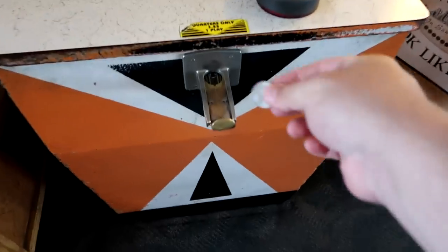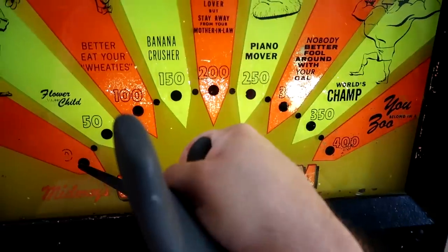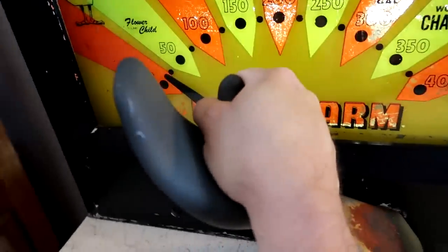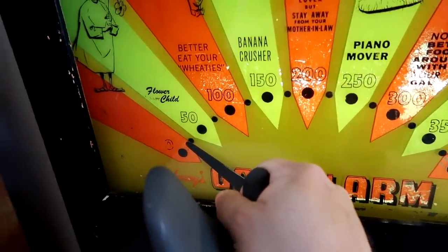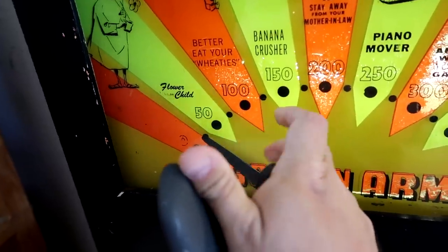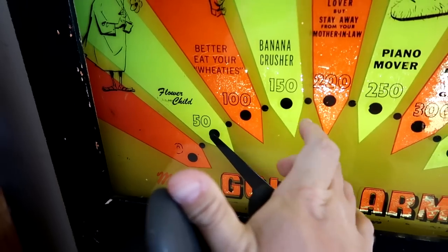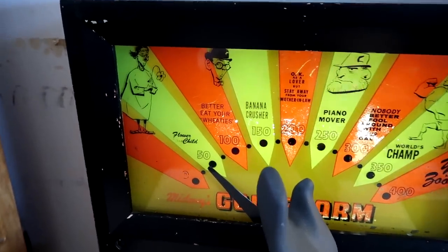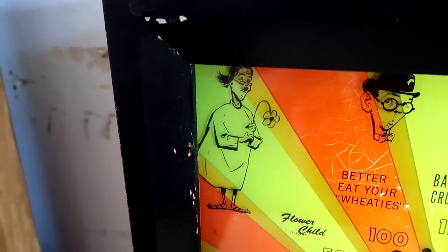So let's see how strong we are. With the quarter there, and put the arm right there. And oh my gosh! Okay, it's not easy. I don't want to be the weakest person. Oh my gosh! I'm a flower child. I want to be a banana crusher. I can't do it anymore. So I'm just a mere flower child.